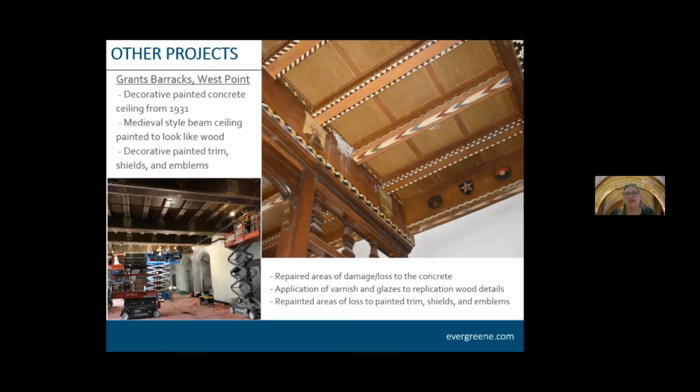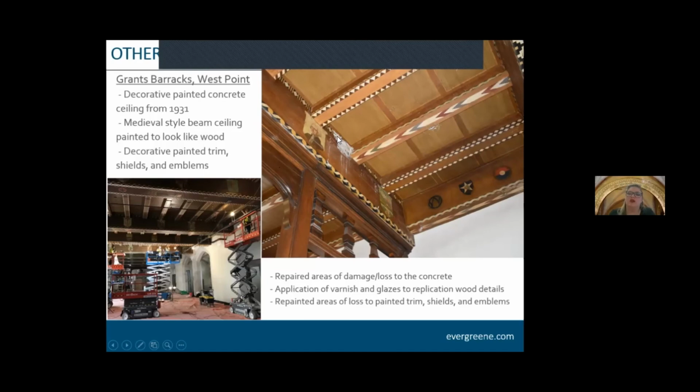As you can see, there was a lot of cement damage and leaks from just deterioration of the building. So it was similar in that the building was made watertight, pipes were fixed, and then we would go in and repair all of these damaged areas of concrete, and then clean and stabilize the adjacent paint, and then we would repaint the areas of walls.